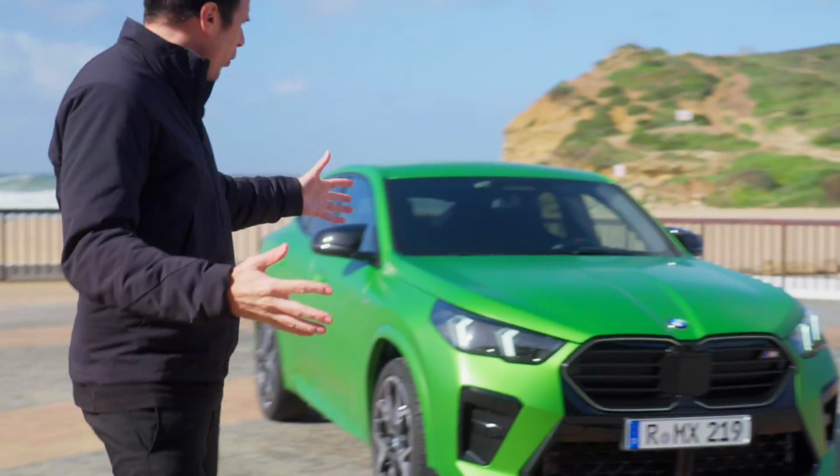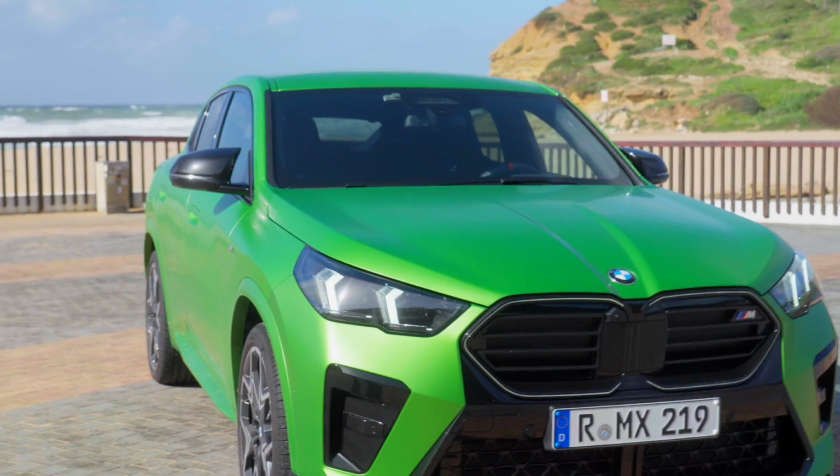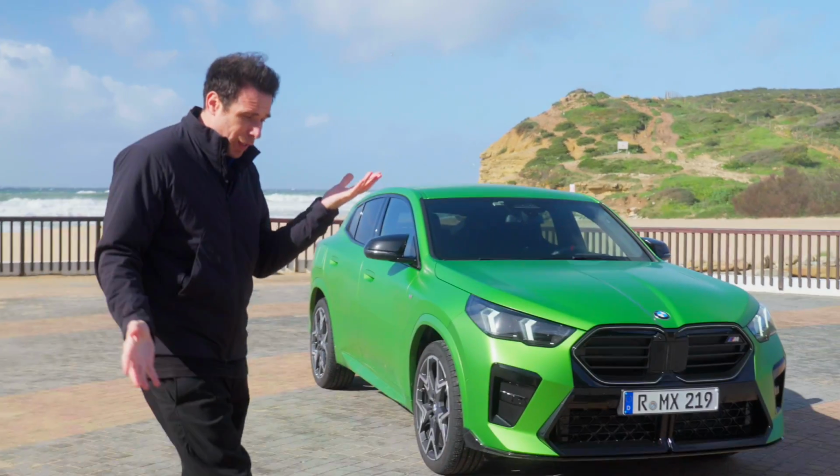As you can see from the side too, this is a proper crossover. And that comes across, especially inside, when you see the increased space that you have in the car. Now let's talk about the design of the front.